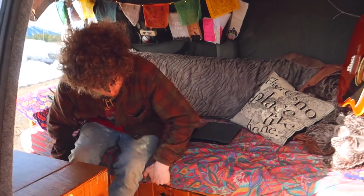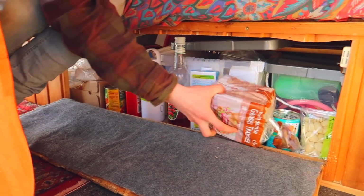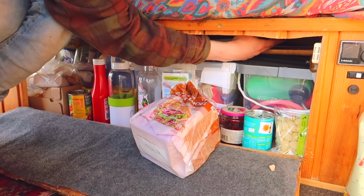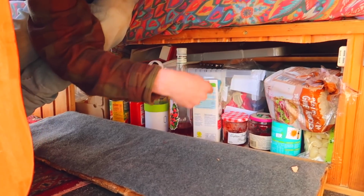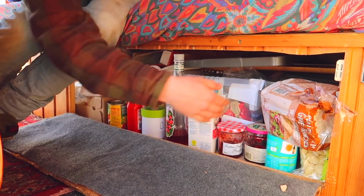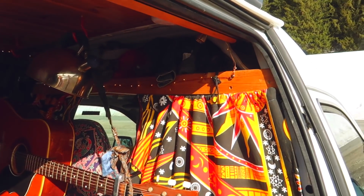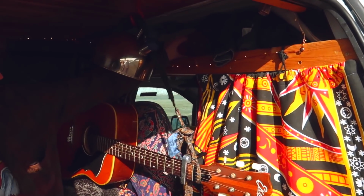And I've got this under bed storage as well, which fits so much in here, loads of stuff. I've got one of my electric guitars all the way up in the back. Lots of food boxes. Got all my snow chains and stuff in here. Little blender cool box.